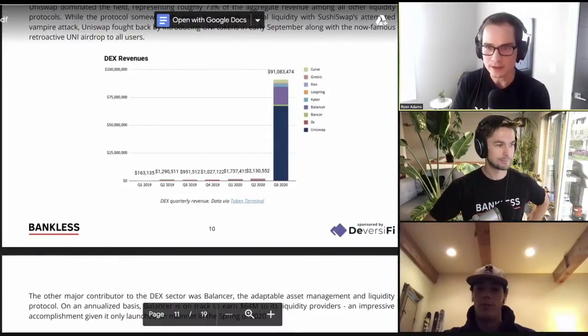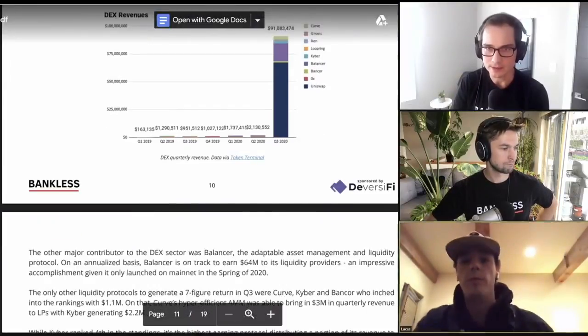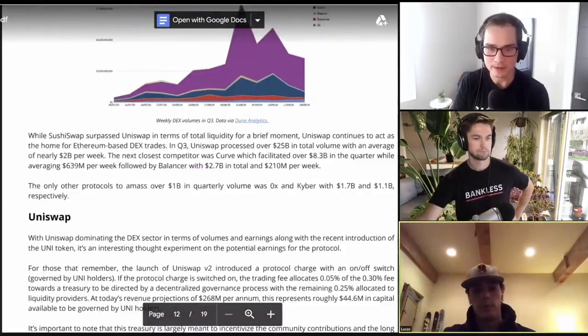Uniswap and Balancer. So it seems like even in the DEX sector, it was automated market makers that really dominated in terms of revenue. Exactly. Very cool. All right, let's jump to lending.